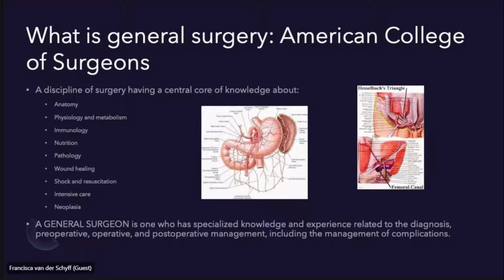So a general surgeon is one who has specialized knowledge and experience related to the diagnosis, pre-operative and post-operatively, including the management of complications. Now it's important to note in that sentence, you must look after your patient pre-operatively. You're not someone who will receive the patient neatly wrapped up for you in theatre to fix and do the fun parts of the surgery. Pre-operative management, optimizing your patient is crucial. Obviously, operatively, you must know how to operate. And then post-operatively, looking after your patient diligently afterwards to ensure good outcomes. And then complications. Don't do something unless you can handle your own complications or have a friend who can, someone to call if you run into trouble.